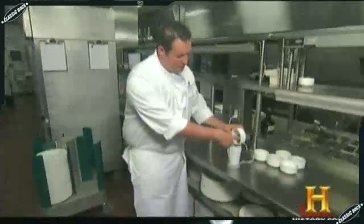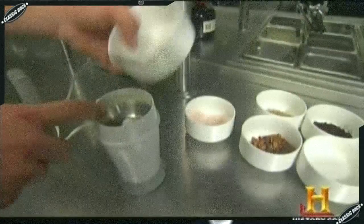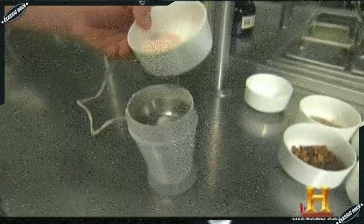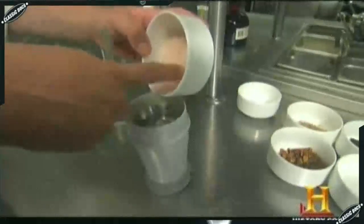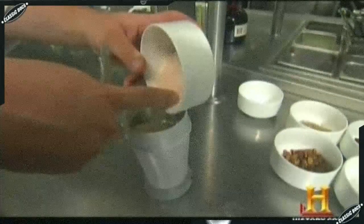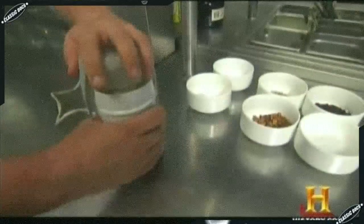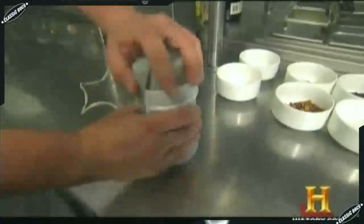What we have here is just a little bit of dried lavender that we're going to put into our coffee grinder. A little bit of Bolivian rose because it's very delicate salt, and lavender is a very delicate, fragrant flower. Basically, you just have a coffee grinder, your salt, your lavender in there, just keep blending it until the lavender has been fully incorporated into the salt.